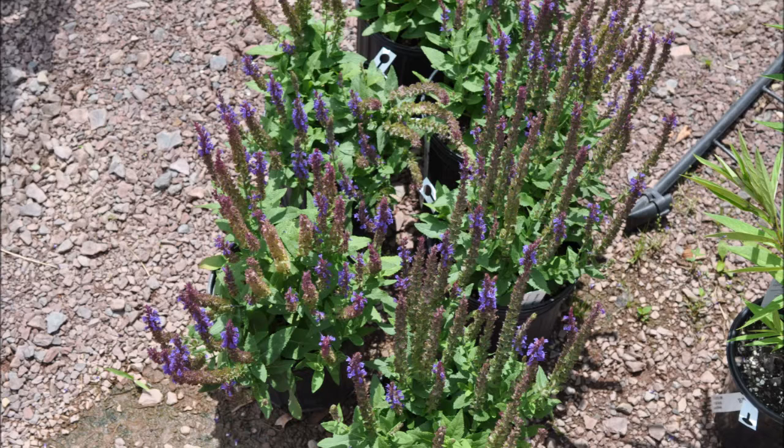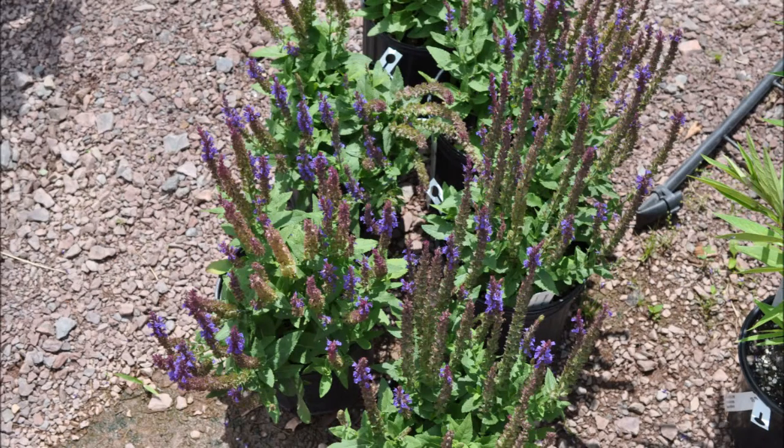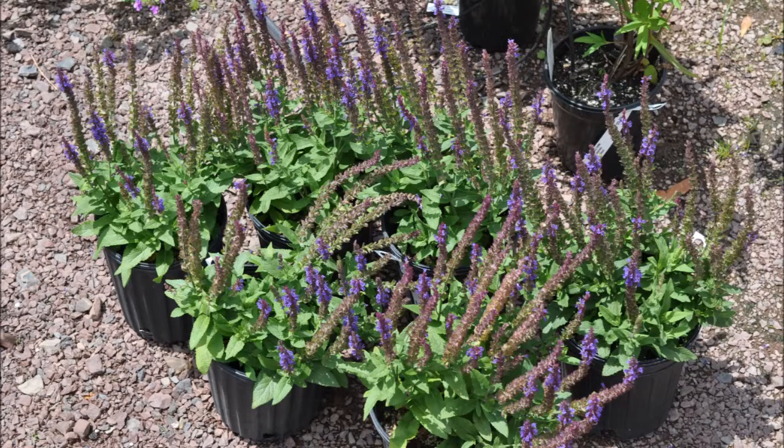They're easy to grow, which is awesome for a summer show. And they have intense, vibrant color, which attracts many birds. And they love to be in the sun. So if you have a dry spot, you might want to put one of these perennials in.